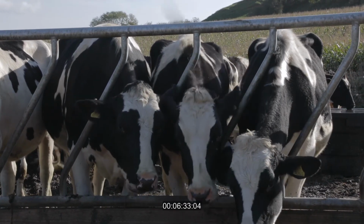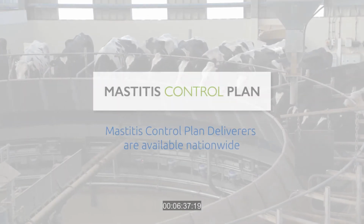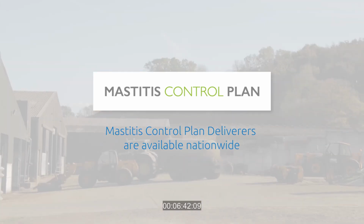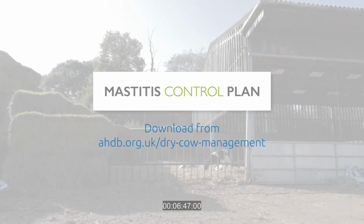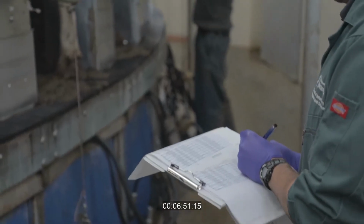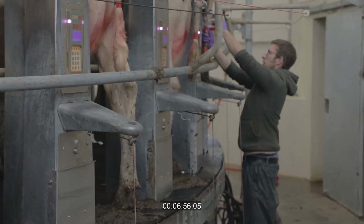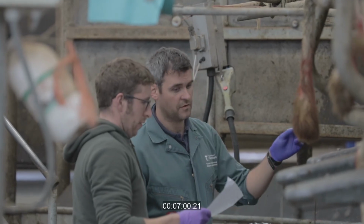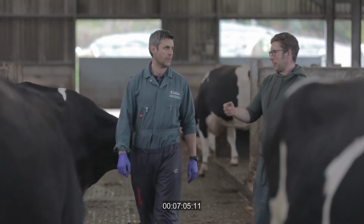Dry cow management should not be considered in isolation, but as part of the overall plan to control mastitis in your herd. A structured approach, such as the AHDB Dairy Mastitis Control Plan, is strongly recommended. Working with a dairy mastitis control plan deliverer and using farm-specific information, such as milk records, clinical records and on-farm questionnaires to identify the main factors contributing to mastitis, on-farm dry cow management can be tailored as part of the farm-specific set of practical recommendations.